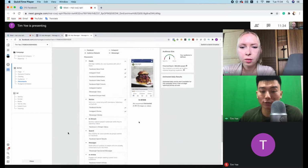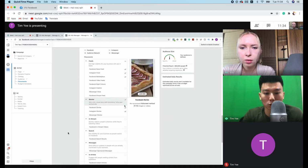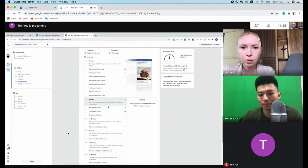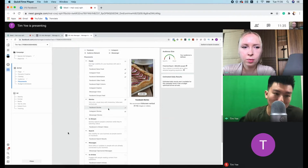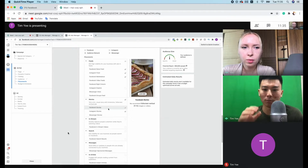If you're a PMU artist, I've tested most things. This is what I've found that's super effective: the news feeds, the marketplace, and the stories. Now, when it comes to stories, Instagram stories right now are actually vastly underpriced. But for the most part, these are the placements that I find very, very effective. So if you're planning to run a campaign, run it for these: Facebook newsfeed, Instagram feed, Facebook marketplace, Facebook stories, Instagram stories. Now, that's not saying you can't test. You can test and try out different things, but from my experience, these are the most effective placements.